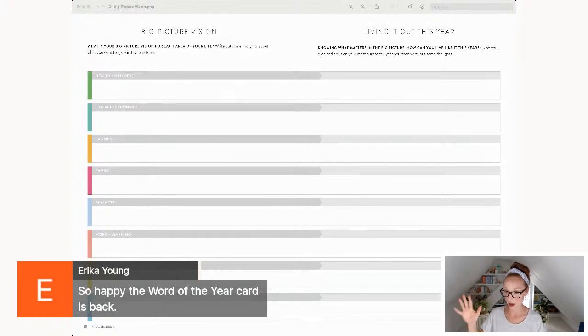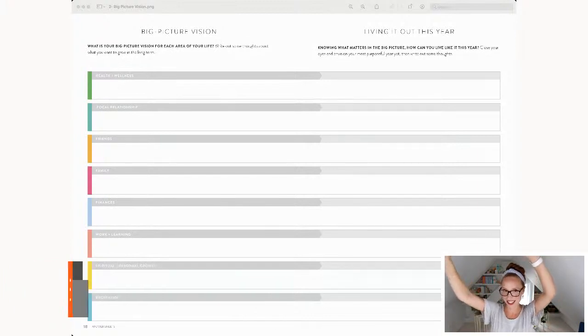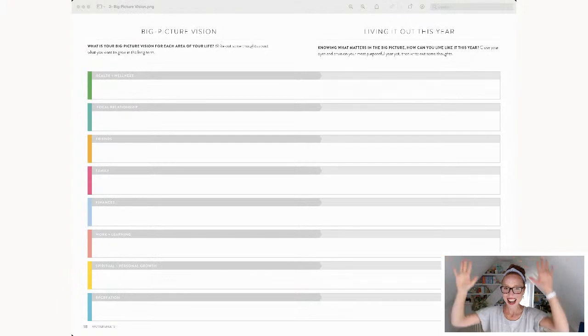How many of you out there love color coding? I'm going to give you 2 hands from me. Where are all my color coding lovers? We are helping you to color code your life this year. So you will see that all of our health and wellness products follow through with this green theme, and so on and so forth. But this is one of our new pages that helps you connect the big picture vision to right now.